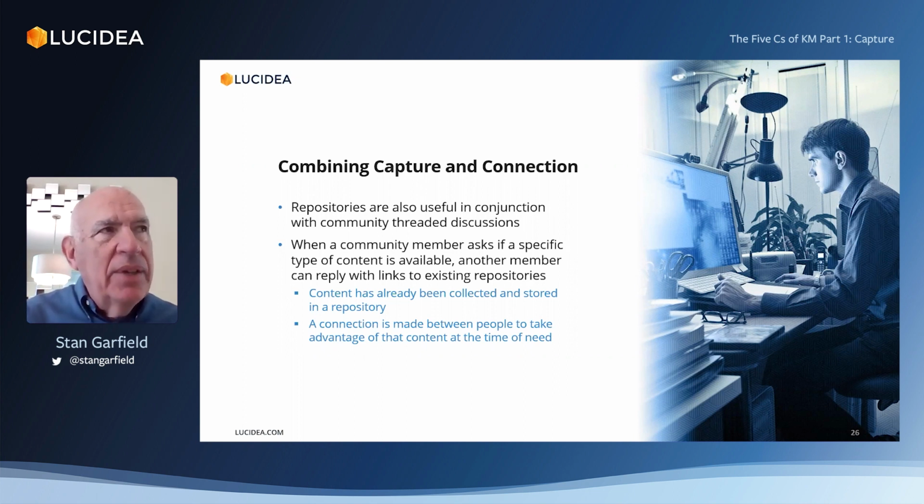And at the time of need, if someone says, this is what I'm looking for, and they haven't searched, someone else can do that and connect them. So I really find that the combination of capture and connection can be a powerful one.